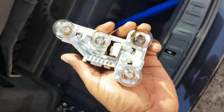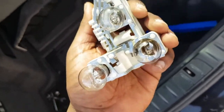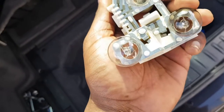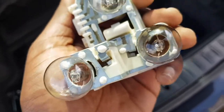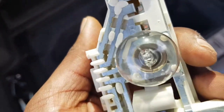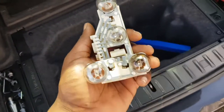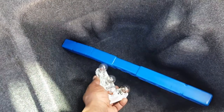And there you can see the bottom right hand side bulb is definitely blown. The middle bulb doesn't look too great either. The centers of the light bulbs are a pretty good indicator to the condition. I intend to replace all eight tail light bulbs, so we're going to remove the left hand side tail light assembly shortly. This is far simpler.